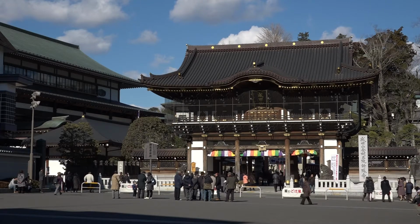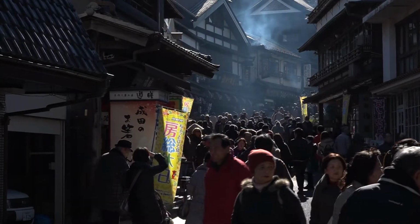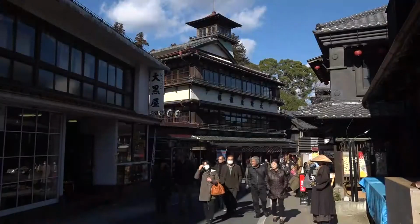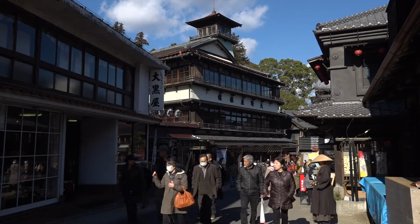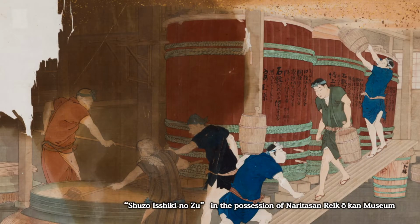Nabedana began brewing sake at the gate of Shinjoji Temple over 330 years ago in the second year of the Genroku era. We established a brewing facility upon obtaining a brewing license from the Sakura domain of the Edo shogunate.